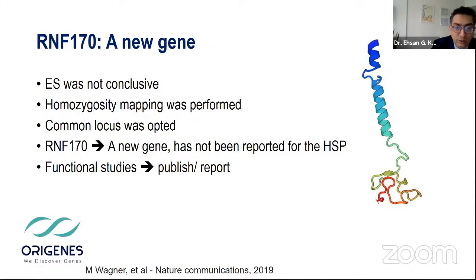Okay, so I'll give you a few examples of new genes that we've published quite recently. I have patients with hereditary spastic paraplegia, some spasticity, and exome negative was not conclusive in the first place. Homozygosity mapping was performed, and a common locus was identified, and RNF170, a new gene, had not been reported for HSP in the past.